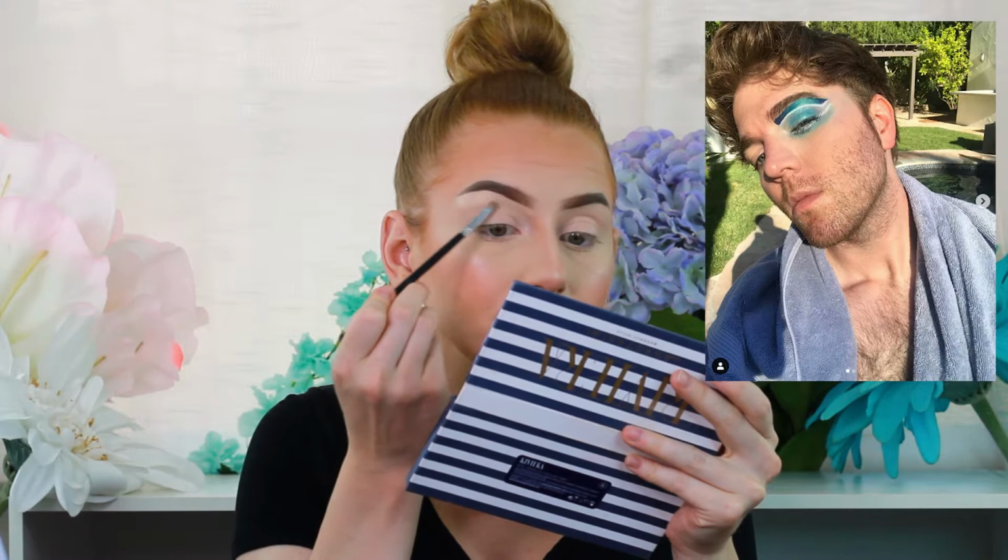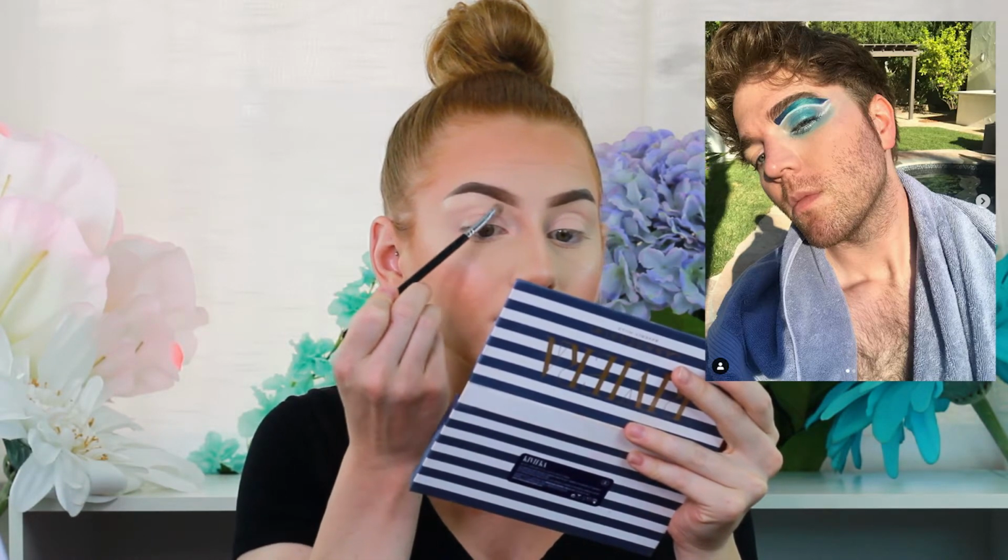So I have some wet concealer under the brow. I'm nervous to do this. Why am I so nervous? I really don't want to f it up.